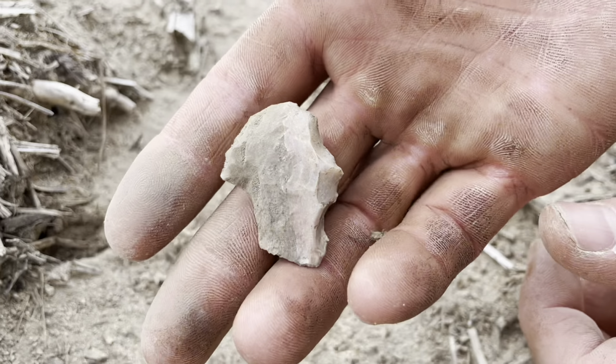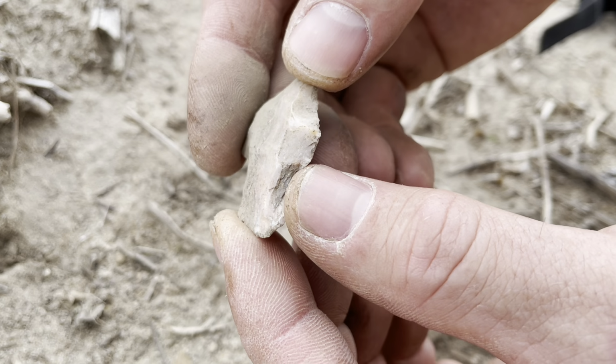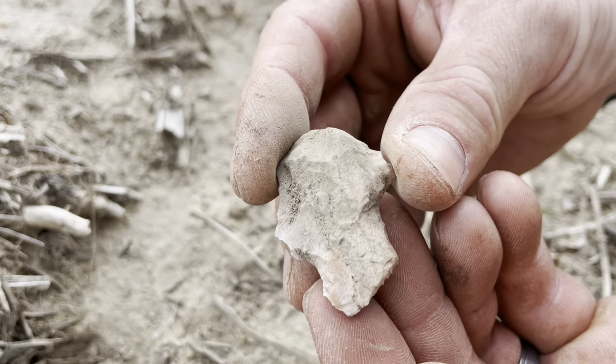I'm not even videoing. Sorry, guys. That's okay. It looks kind of like that one that you found. It's definitely got like a notch there. Cool color. I don't know if it was a broken point that they made into a big hafted scraper or if it was originally made like that.